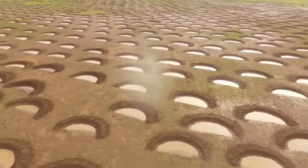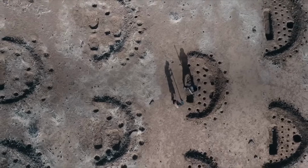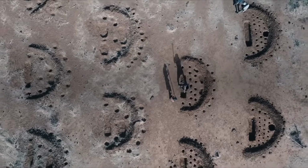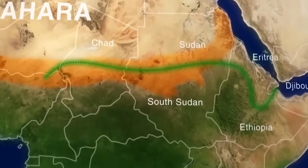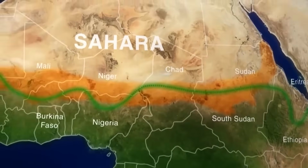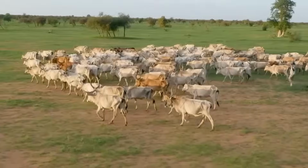More importantly, the half-moon technique has proven that ordinary people, using basic tools and traditional knowledge, can fight back against the desert. But they're not fighting alone. Niger is part of a much larger movement, the Great Green Wall of Africa. This massive initiative involves 20 countries across the continent, all working together to stop the Sahara's advance. The goal?